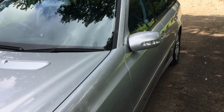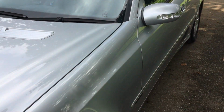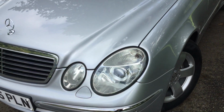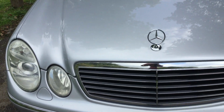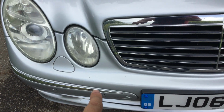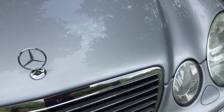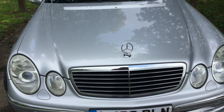I think we put a new lens on this side here. You can see the parking sensors. Now, the worst thing about any car is normally the front end. You've got a few little stone chips on here, nothing major, absolutely nothing major, but you've got a couple that have been touched up around the front edge here, a couple there and a couple along here. Then you've got a few on the bonnet. There's one over there that's been touched up, one along here, two off. There isn't that many, there really isn't that many.